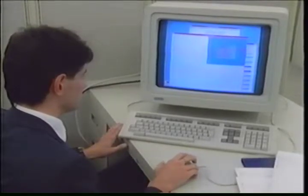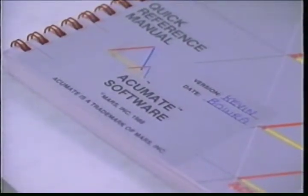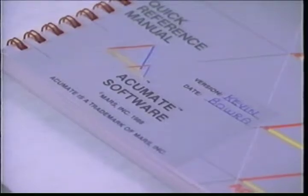And that led us to the concept of Accumate and Windows, and working with DEC on DECwindows. We think we've got a very exciting product, a very exciting software product. We enjoy working with DEC. We believe we've got something unique that we can build upon.